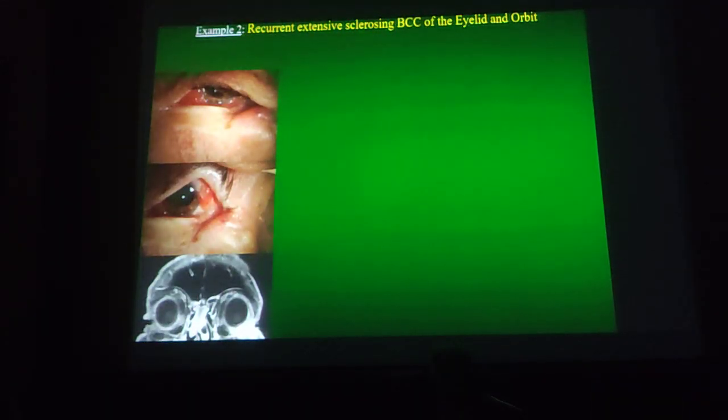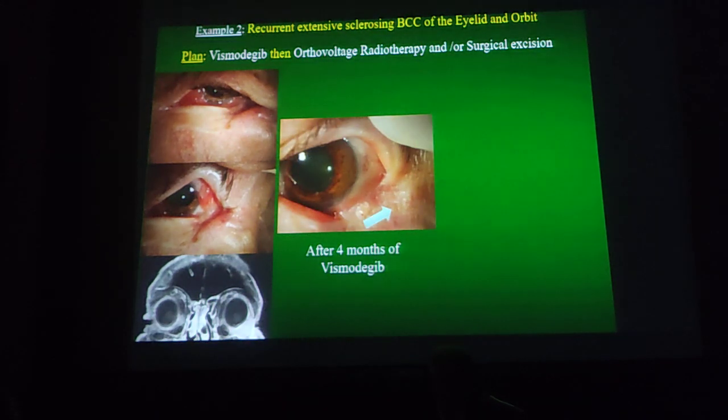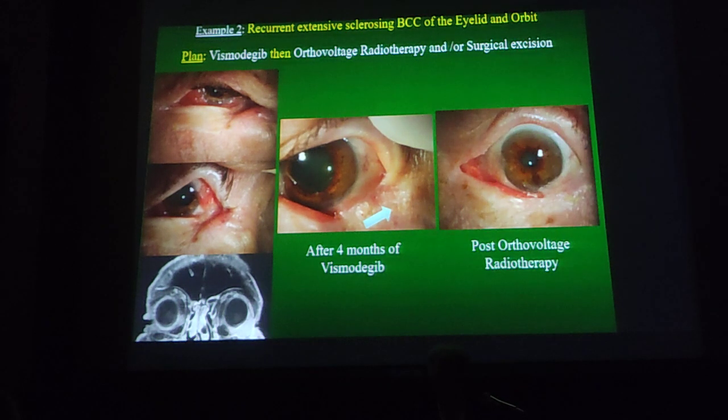Another case, recurrent extensive sclerosing basal cell carcinoma of the eyelid and orbit. You see somebody here nicely put a graft, but the tumor keeps coming back and extending deep to the orbit. So we did the vismodegib, which after 4 months reduced the tumor burden big time, and we're left with a small nodule there that we applied orthovoltage radiotherapy, and it managed to control the tumor, and there's been no recurrence for 2 years after that.